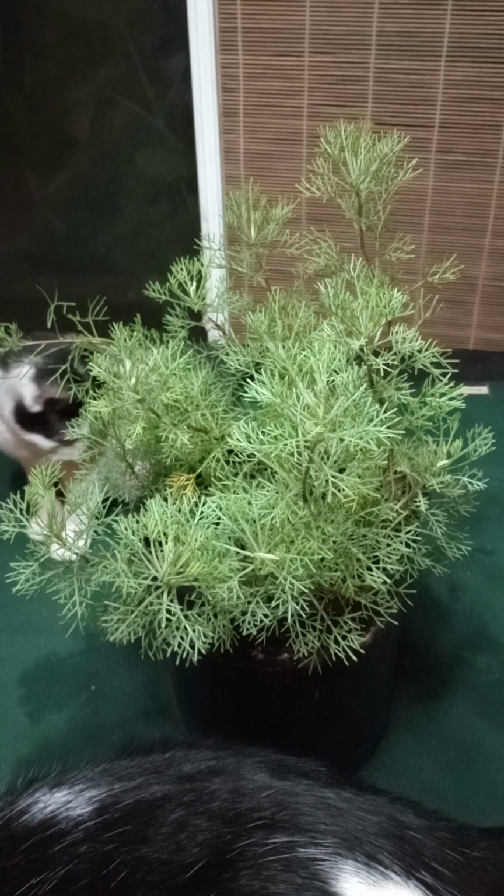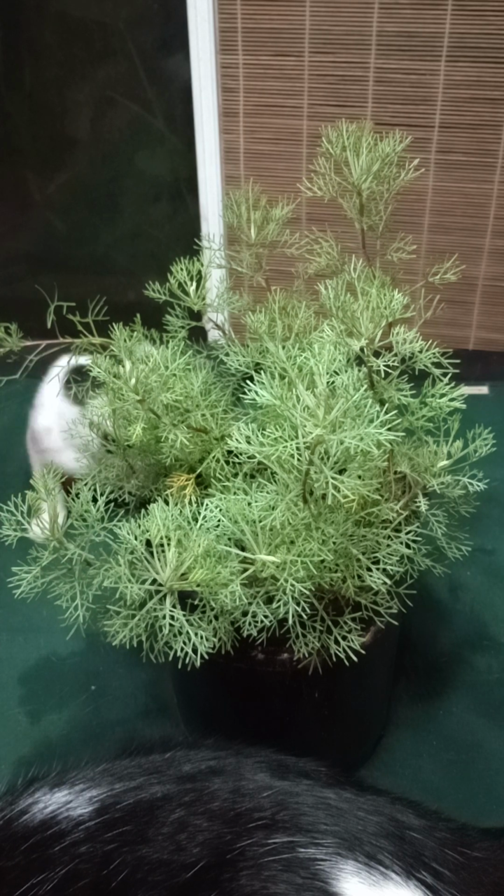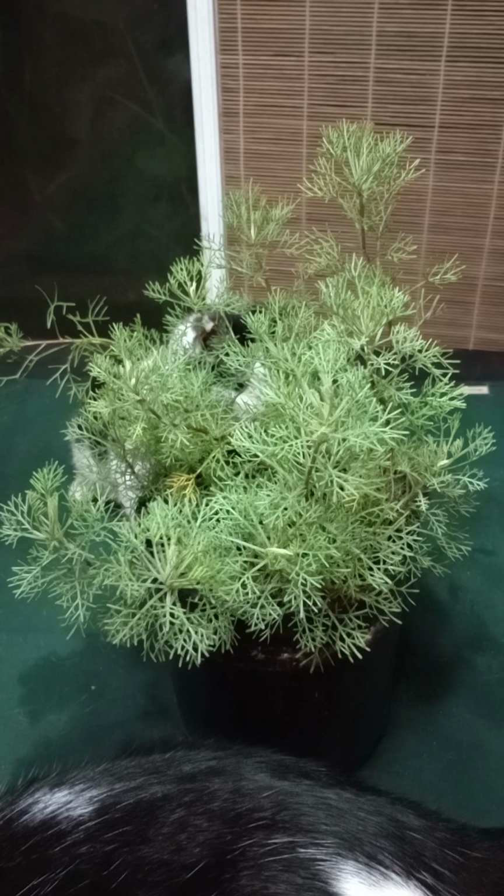Okay, we're moving along. Moggy agrees with that. What do you think, Moggs? Yes, that's Mogway over there, aka Moggs. He's hiding in the back.